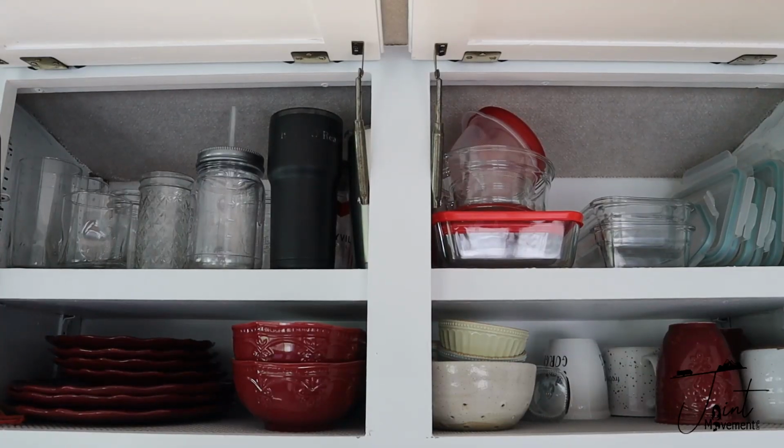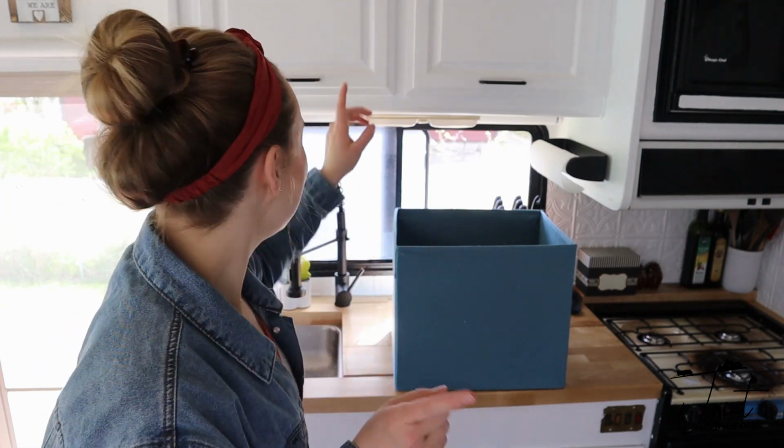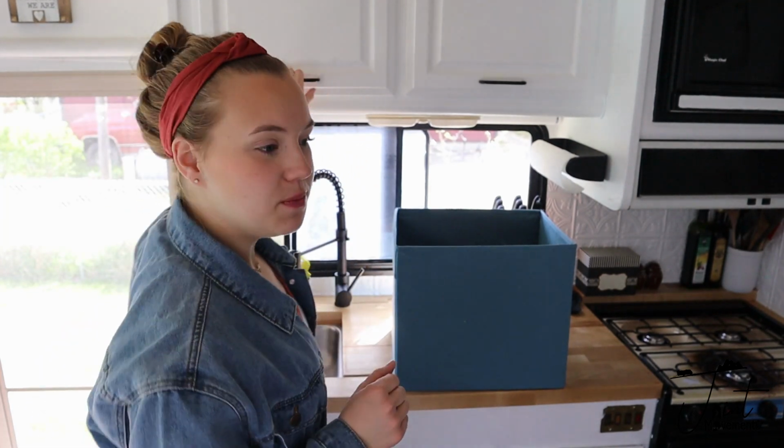Now we have to fill them. Okay, so these are our cabinets that have our cups and our plates in them. We're gonna leave the plates and put some towels around them and see how it goes. That's a little nerve-wracking. But the cups, since they're gonna rattle around so much and they could hit each other and break, we're gonna put those in our blue box. So here we go. Cups are in here.